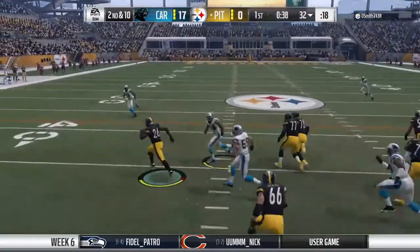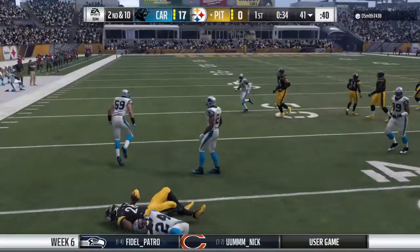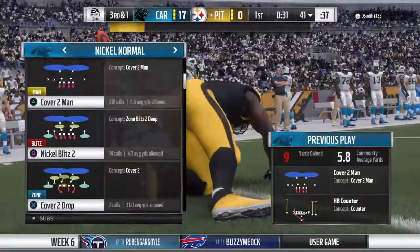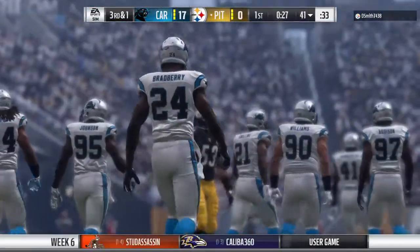They'll go again with Bell. Oh, and now he bowls him over. And able to break one tackle, but then quickly brought down. But a nice little gain. Pretty good running there, 9 yards. Sets up a 3rd and 1.